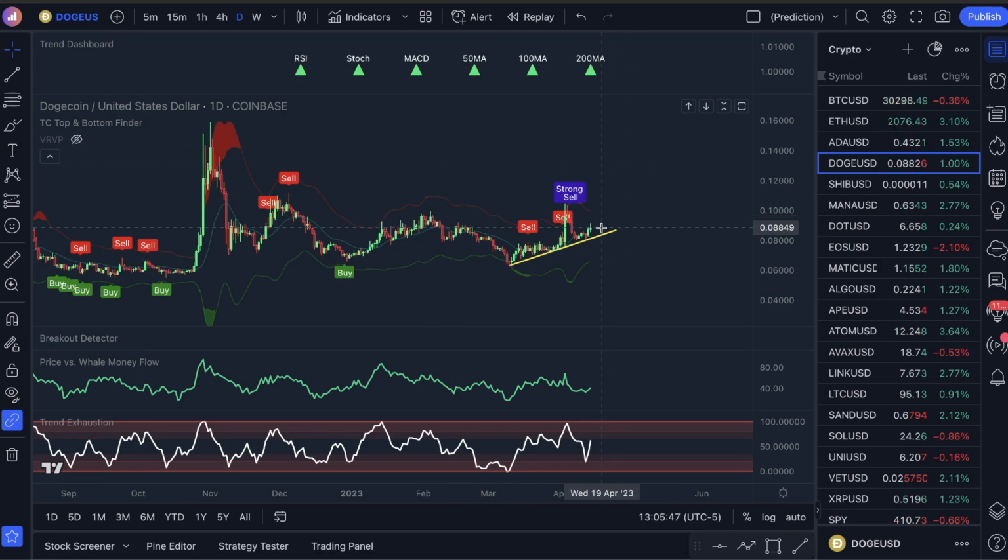So overall, here's my consensus. I do believe we're going to move up here. If we get to about 10 cents, I'll probably be experiencing about $4,000 worth of profit. I don't know what you're going to be looking at, but around that area, I'm probably going to be looking to take an exit.